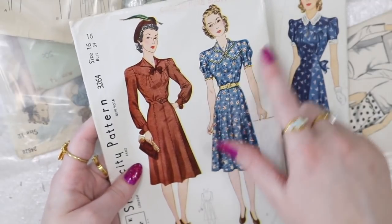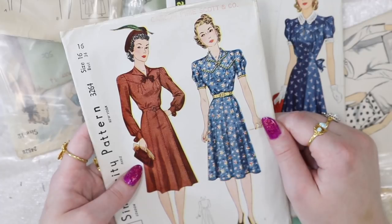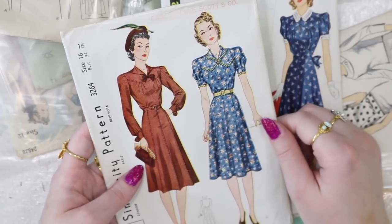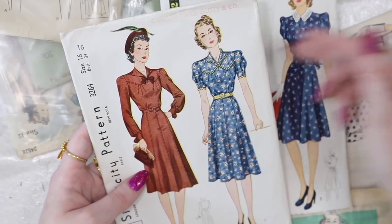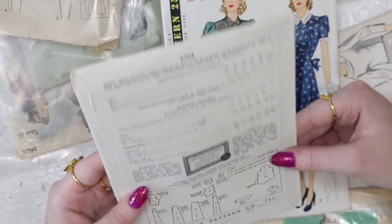So this one has kind of a zigzag yoke, and then coming down from that, there are darts that provide the volume over the bust. And you've got this really cool kind of point cuff design, or fitted short sleeve cuff design that is created with tucks or box pleats. This feels like it might be factory folded, which would be awesome.